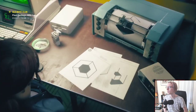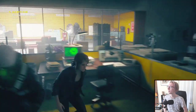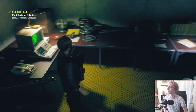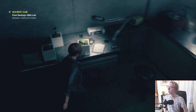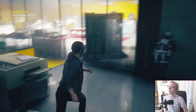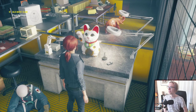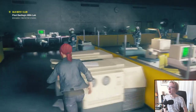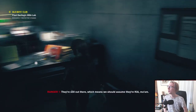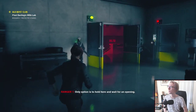Hexagon printers. Got a big gold fish. Darling sure found enough places. I'm gonna take that four-leaf clover. I mean, you guys are swell and all. You guys are great. I'm sure you're fantastic. I'm gonna need all the luck. What's the situation? Only option is to hold here and wait for an opening.